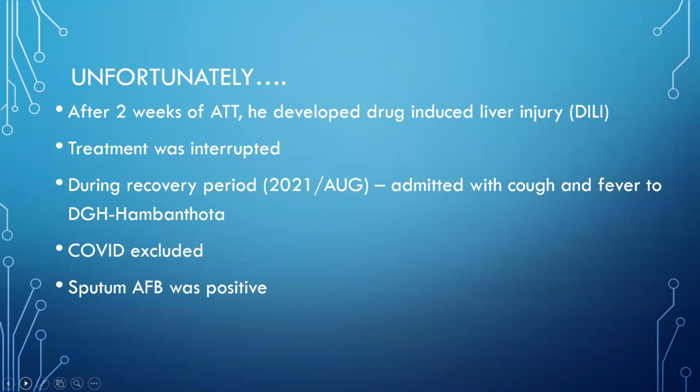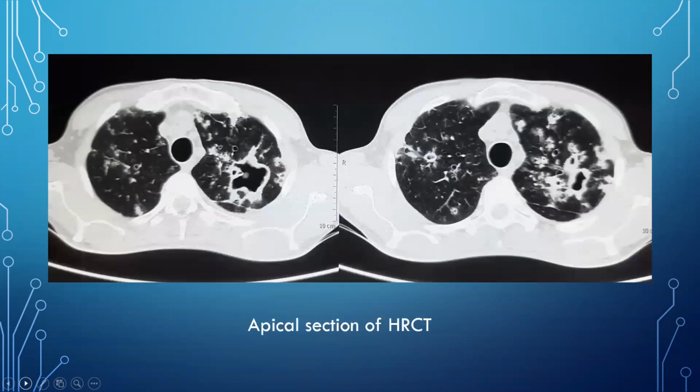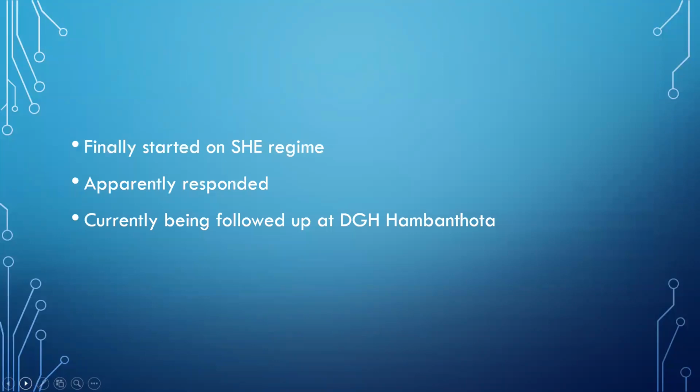During this recovery period from drug-induced liver injury, he was admitted with cough and fever to District General Hospital, Hambantota. Initially COVID was excluded, but the sputum became positive only this time. Unfortunately, this is the chest X-ray, which shows multiple cavities predominantly over the bilateral apices. They performed an HRCT, which further confirmed the presence of bilateral apical cavitatory lung lesions. So we finally started the SHE regime, that is streptomycin, isoniazid and ethambutol, in collaboration with the respiratory team. He apparently responded and is currently being followed up at District General Hospital, Hambantota.